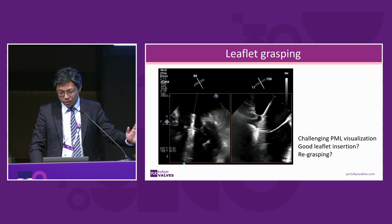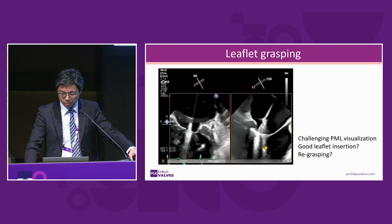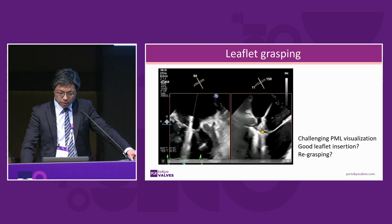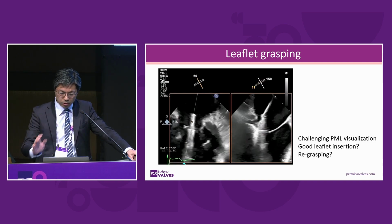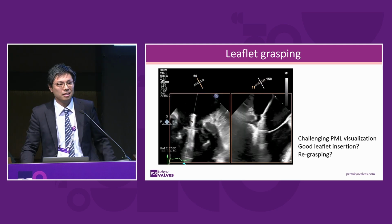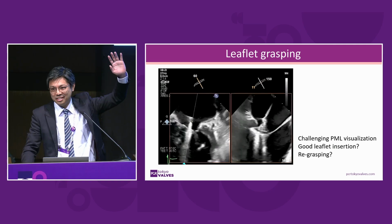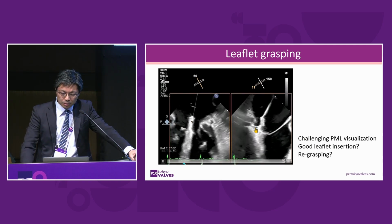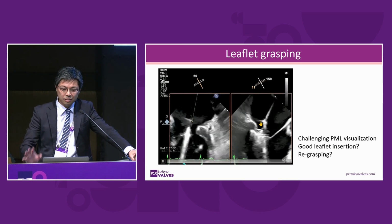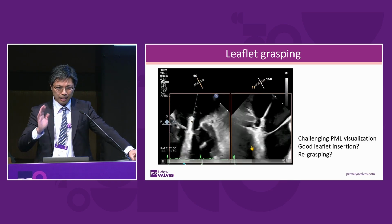But as you can see, it's a very challenging posterior leaflet length visualization. So I try to drop the gripper down simultaneously for the anterior and posterior leaflet. How about this grasping? Is it okay or not? No, this is not so okay because it's curved. Ideally the gripper touches right here, almost at the angles. Ideally, I want to see the gripper like that. So, de-grasping.